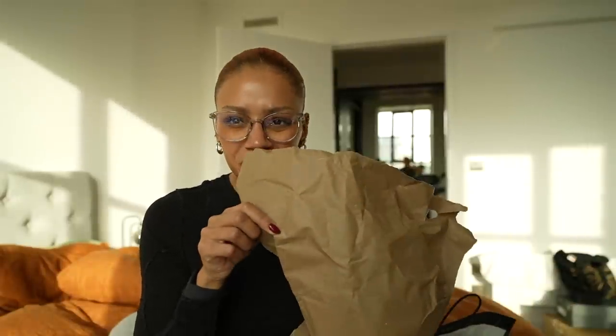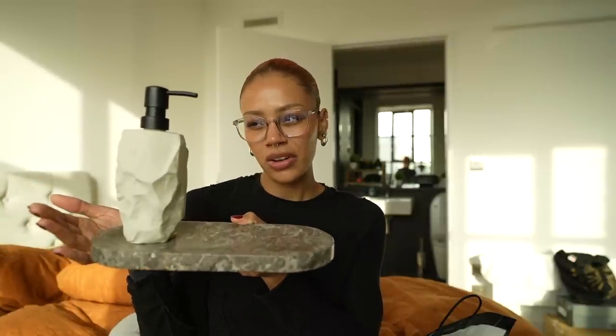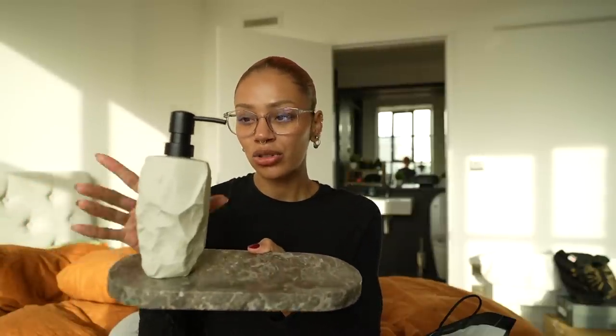Ew. This wrapping paper smells like puke. And then I saw this. Oh, do you know what though? I didn't realize, but the texture of it is kind of making me feel a little sick. But I thought this would be cool either again in a bathroom or as the dish soap dispenser on here. Could look kind of cute, but I do feel like it's quite bathroomy. So I'm not sure about this one, but I do like it. So I was like, I'm just going to pick it up.